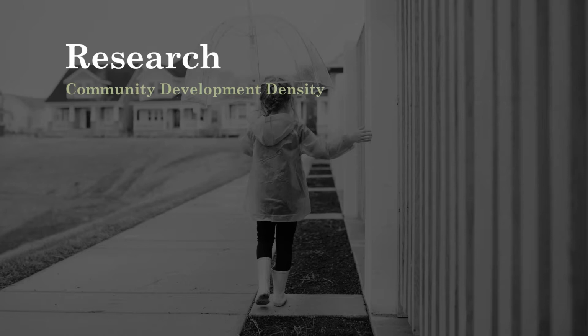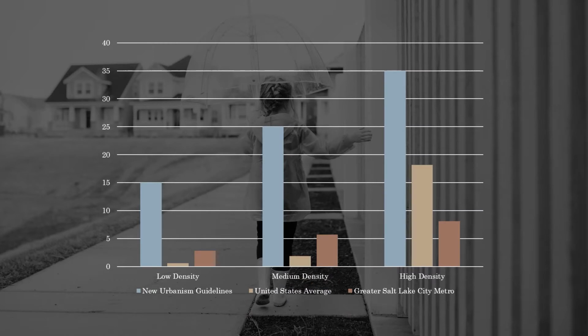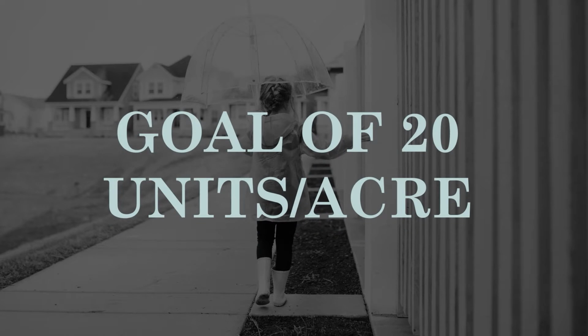Next, I would like to dive into what community development density looks like. And currently the new urbanism guidelines for high density is 30 to 35 units per acre. Now comparing that to the current United States average, you can see that there is a definite difference. And then I also threw in the Salt Lake City Metro as another comparison, just to show that what is current in the United States is not quite up to what the guidelines are suggesting. So based off of this graph, I decided to go with a medium or average density goal of 20 units per acre.